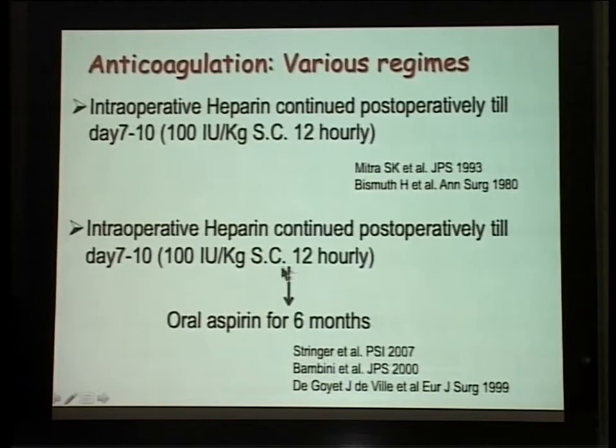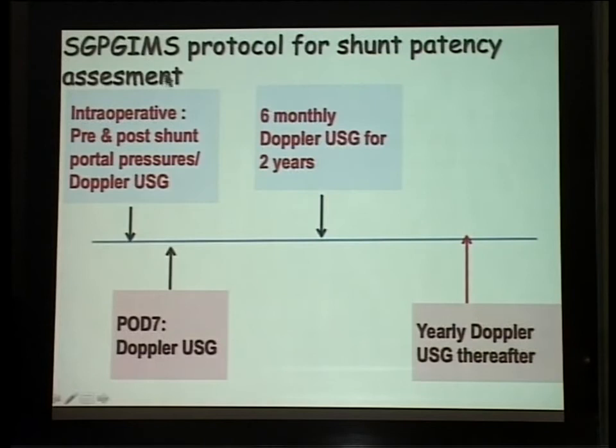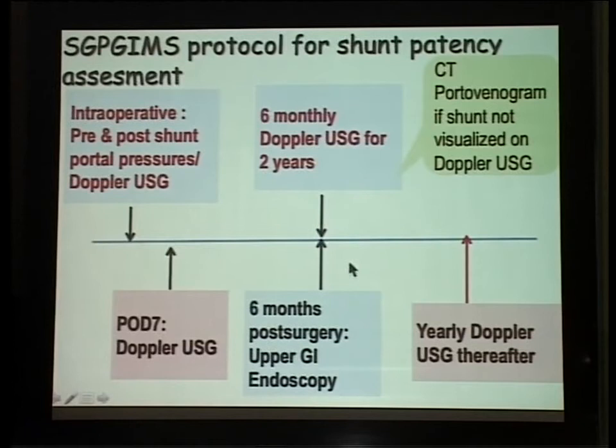Now, our protocol for assessment of shunt patency begins with intraoperative pre- and post-shunt portal pressure measurement, after which we do a Doppler on post-operative day 7, followed by 6 monthly Dopplers for the first 2 years and a yearly Doppler thereafter. If the Doppler fails to visualize the shunt, we would do a CT portovenogram. We would do 1 upper GI endoscopy at 6 months post-surgery, following which, if the varices are eradicated, we would not repeat an endoscopy.